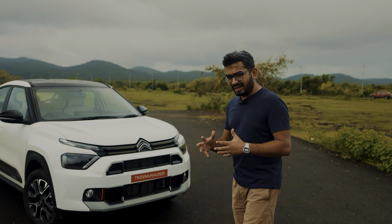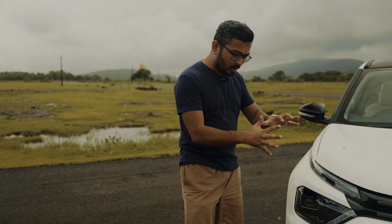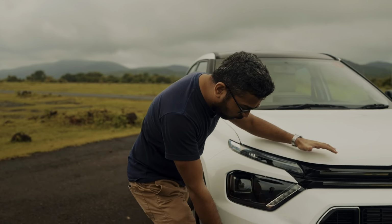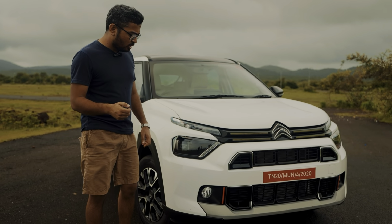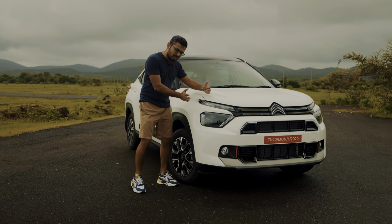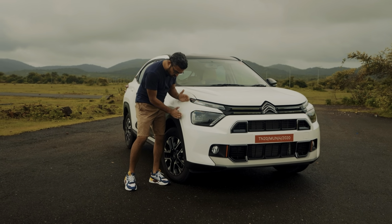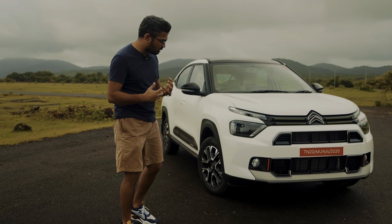So let's talk about the exterior and what all is there which makes the Basalt really handsome, because I've been looking at this car for the last many hours. Now to start off with, this face has a bit of a snouty edge to it over the C3 Aircross, which it is largely based on. It has a wider track as well. These haunches come out quite a bit, making it look very muscular.